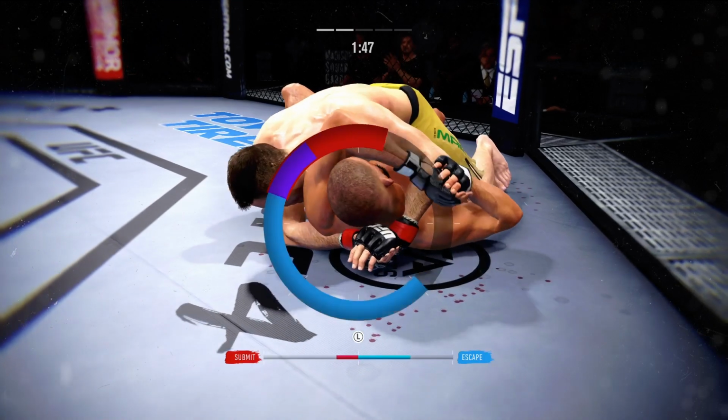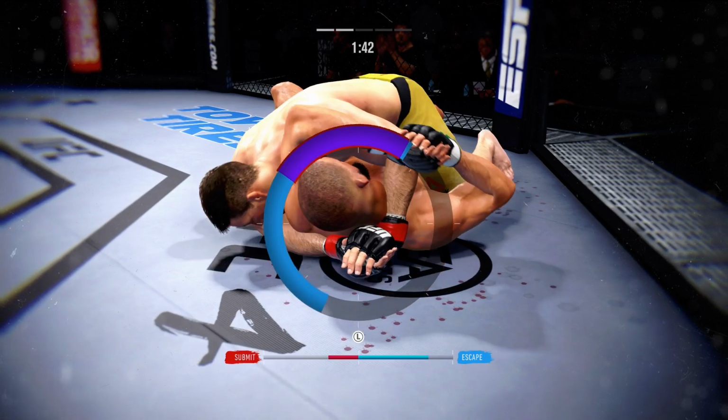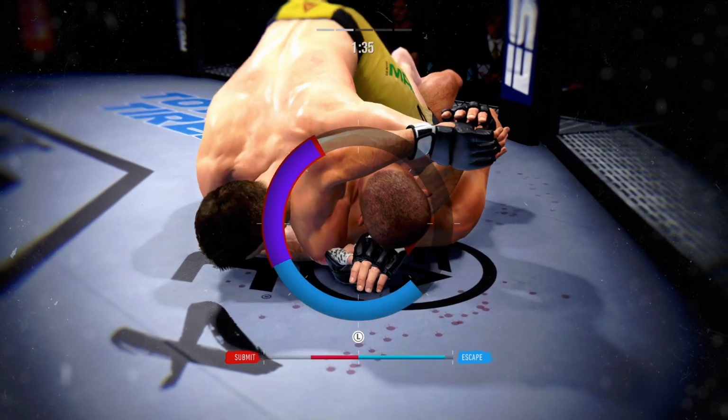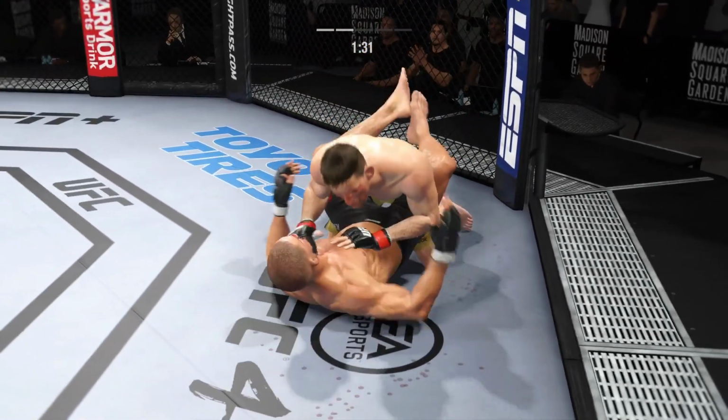Watch triangle, watch triangle. Needs to push the arm to the side. Get his head against the mat. Now watch as he goes to the finish. Watch his chest go to the mat. He goes, and he's out.